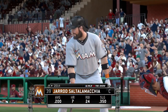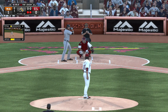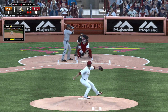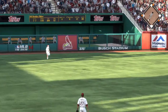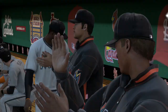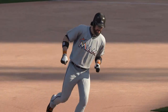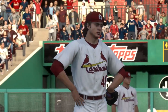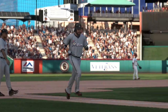Jared Saltalamacchia will stand in now. He homered in the ballgame last night. There's a drive high in the air and deep to left center field. And on the first pitch he sees, it's a home run. So a 3-run shot to left center. 8th home run on the season for him. And the Marlins open it up now 4-0.